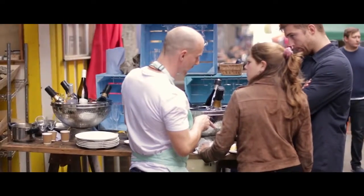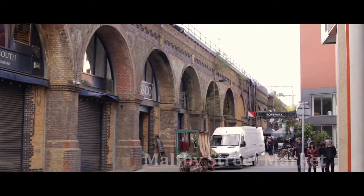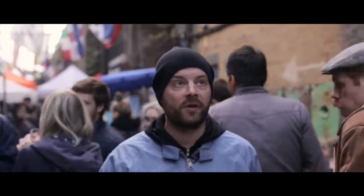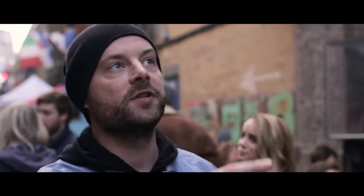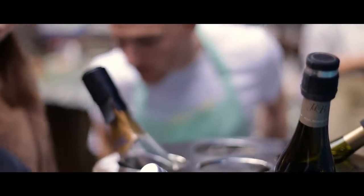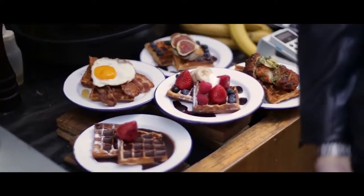So, time for a bit of food. Now, just half an hour from London's Orbit Tower is Maltby Street Food Market. It's one of the best food markets in London, and probably my favourite thing about it is the way it's set among these very picturesque railway arches with different food stalls dotted along in between them. It's so cool, you should definitely check it out.